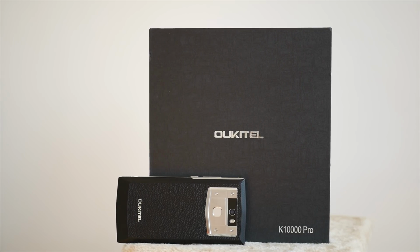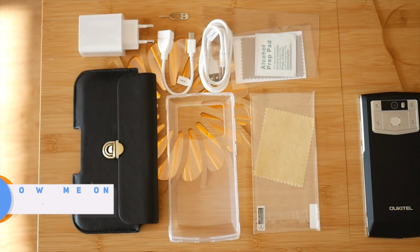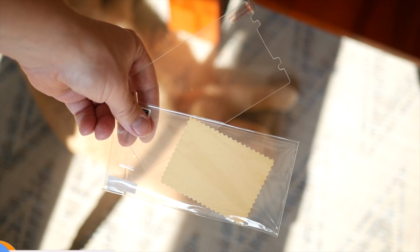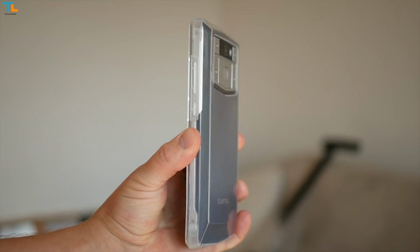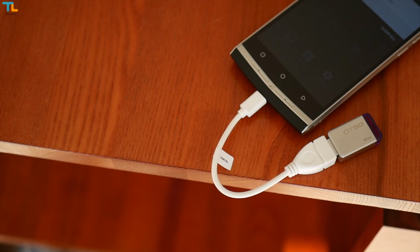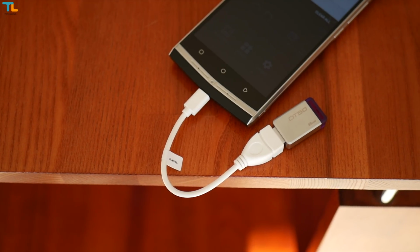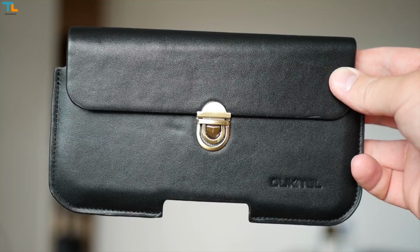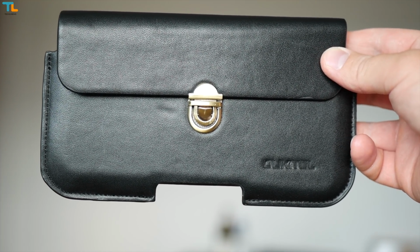The phone ships in a ridiculously huge box, and inside of it you can find a lot of extras. Besides all the usual stuff, the phone ships with both regular and tempered glass screen protectors. Also, you get a quality soft TPU case to protect your phone, USB OTG cable that allows you to connect external devices like USB flash drives, a fast charger, and last but not least, a holster case to improve your smartphone quick draw game.